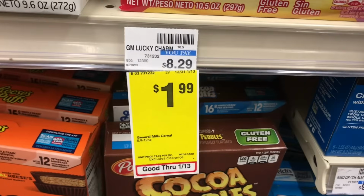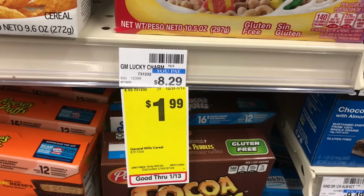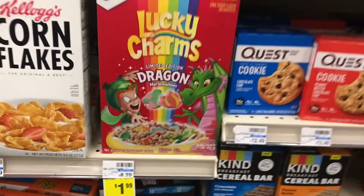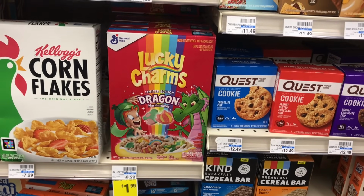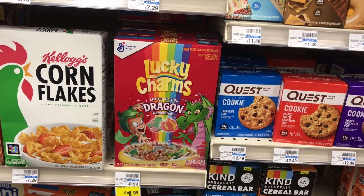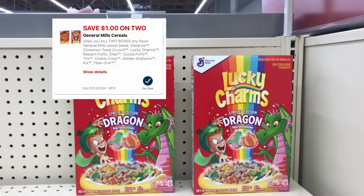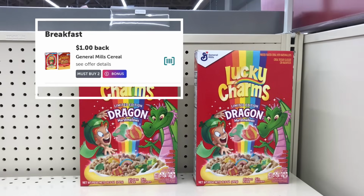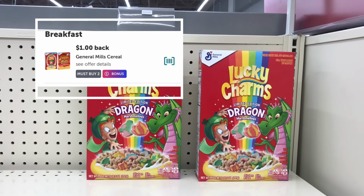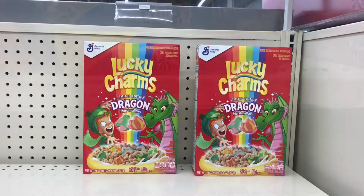This week is another good week to pick up some General Mills cereal if you need them. That's the 8.9 to 12 ounces. Pick up 2 of the Lucky Charms cereals, and 2 of them are going to total $3.98. We have a $1 off 2 digital coupon that will drop it down to $2.98. And also, Ibotta is giving back $1 for buying 2. That will end up making these 2 items $1.98 or 99 cents each.